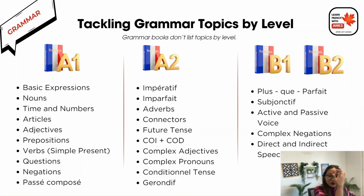Then let me show you on my screen the basic things that you have to learn while tackling the grammar topics level by level. So let's say you are at the A1 level, or the A2 level, or the B1, B2 level. These are the topics. If you do these, I won't say it's sufficient, but it's very close to more than enough. So you can pause the video here.